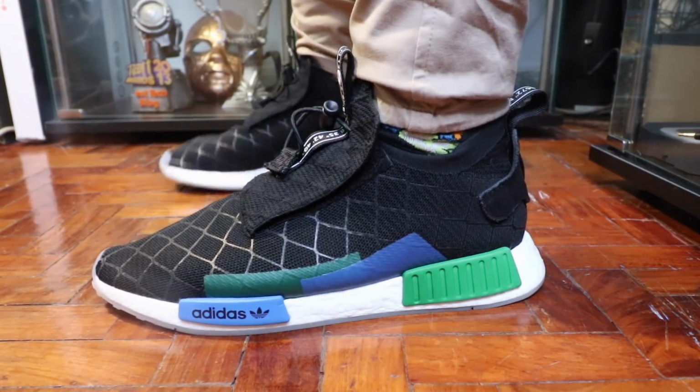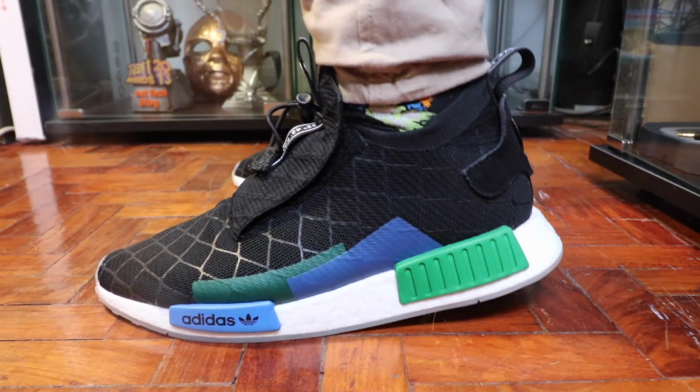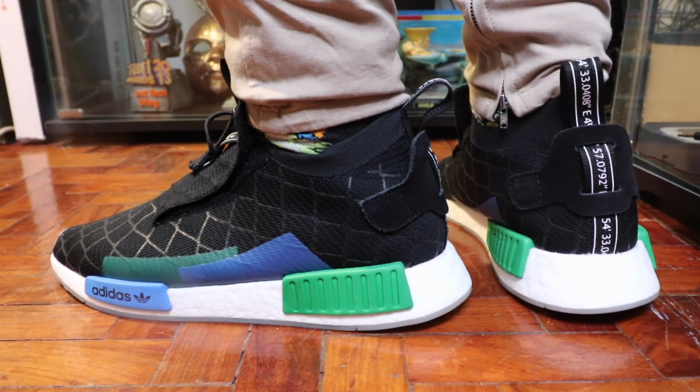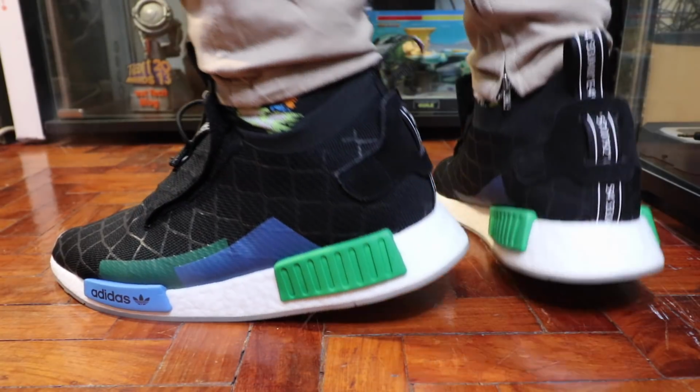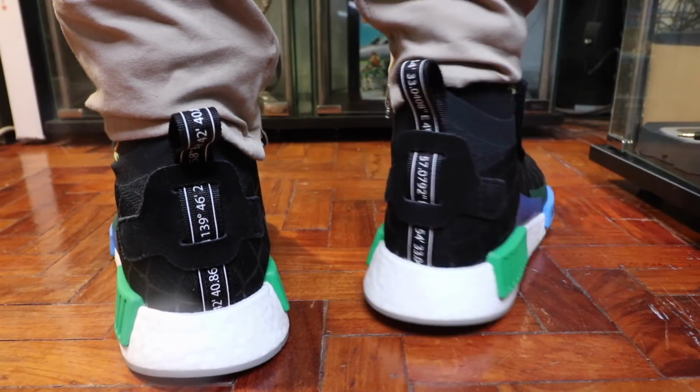Now, if you ask me in terms of comfort, this is a ridiculously comfortable sneaker. And the reason why is that my main problem with a lot of NMDs is that they aren't as comfortable actually as they look, because the boost material that you get is very thin.